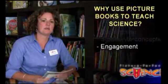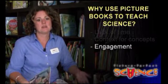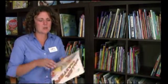Another reason to use children's picture books is just engagement. You know, we don't get to decide what we teach anymore. We all know we have our state standards and we know what we need to teach. So the art of teaching now is really getting the kids interested in what they're supposed to be learning. And picture books are great for that.